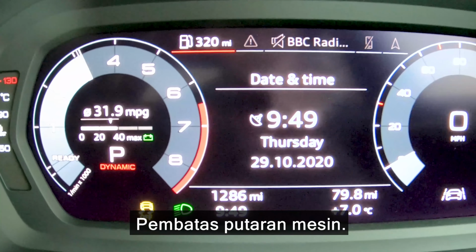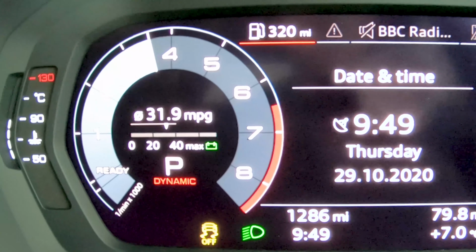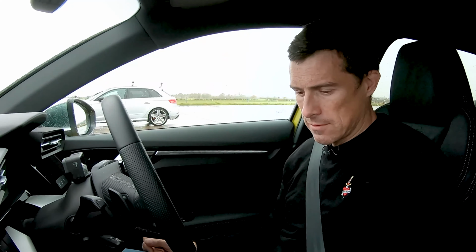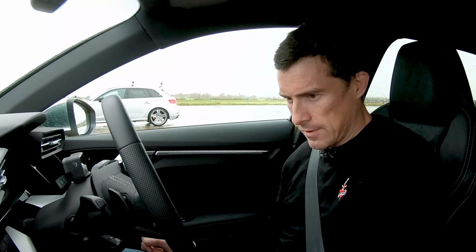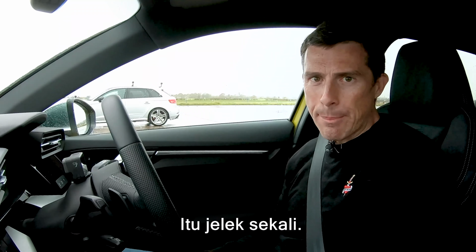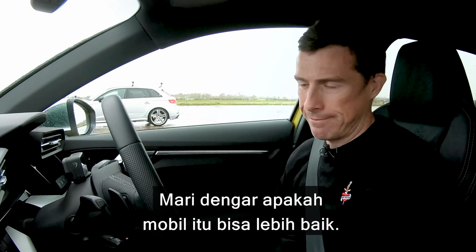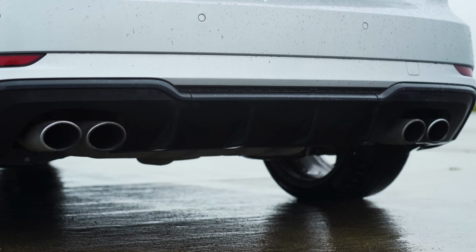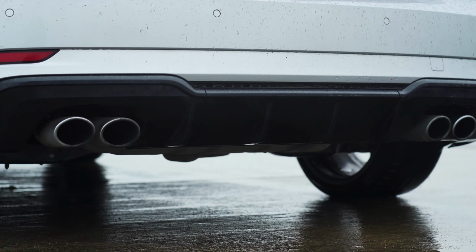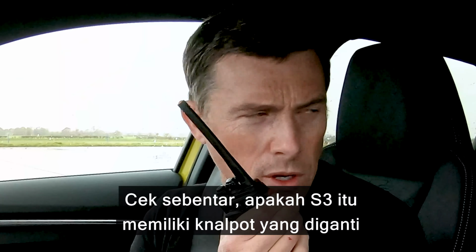Soft limiter. I wonder if I put it in neutral, it'll let me rev it up. Nope. Well, that sounded crap. Let's see if that sounds crap. Go on, rev up your S3. That sounds way better.